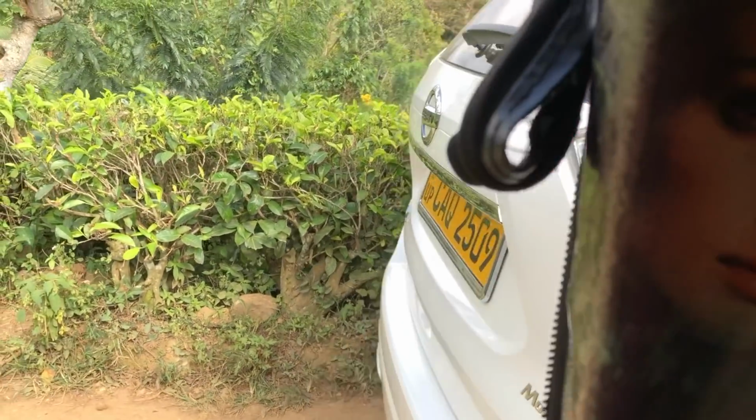Tight squeeze. For some reason, we decided to take a tuk-tuk up the mountain instead of walking, because it's 500 meters high and we're all being lazy. He said it was a 40 minute walk. Oh no, it's not a 40 minute walk. That's okay. A lot of potholes. I'm gonna call this video trains, planes, and automobiles. Go.